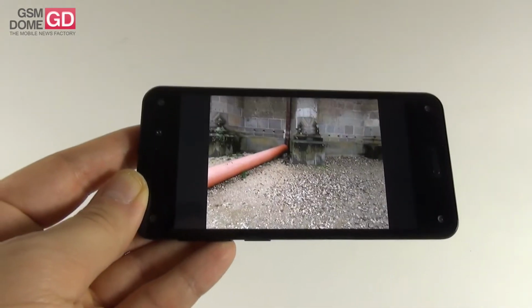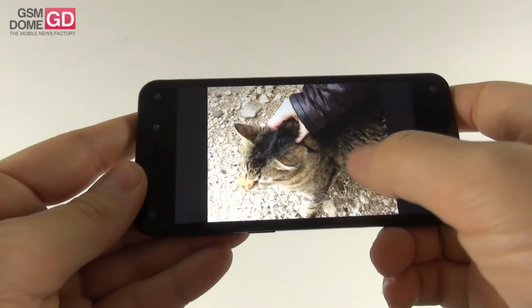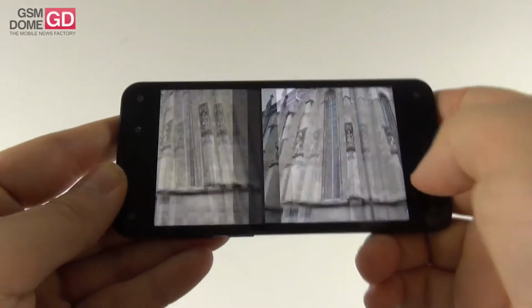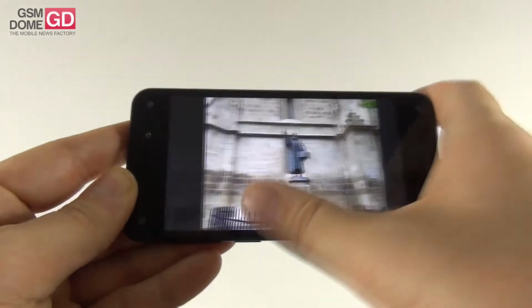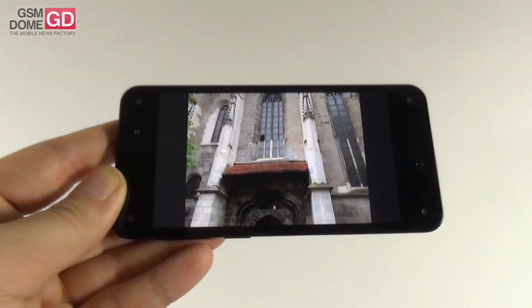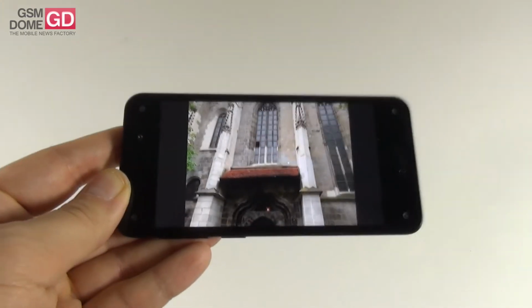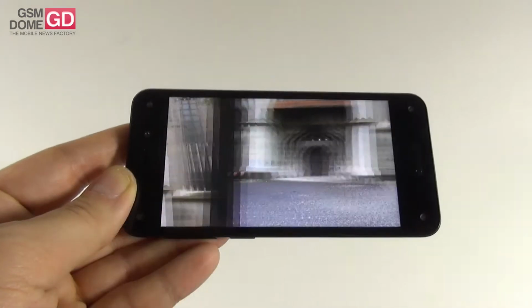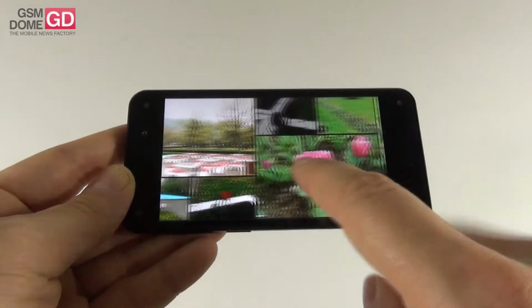The selfies are kind of blurry, which was to be expected, and some more shots here of a cat with details, some statues. Some of these pictures look good on the handset, but when you view them on the PC, they're a bit disappointing. The conclusion: the lenticular thing is a gimmick, the colors are good, macros are good, however the overall experience is a letdown if you are expecting a flagship experience.